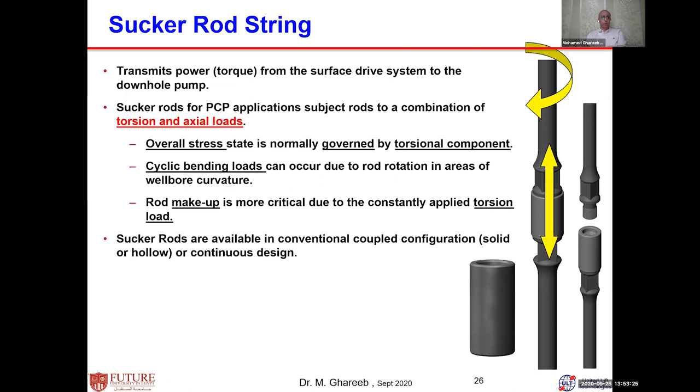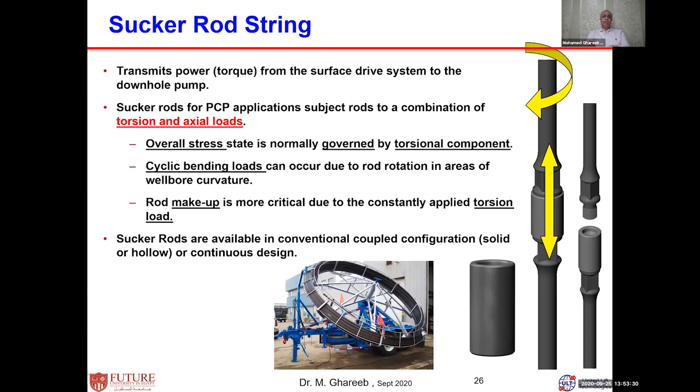Sucker rod is available to run the PCP pump. Sucker rod is available like the other types of sucker rod for rod lift system. It's available in conventional, like connected sucker rod, whatever it can be, hollow rods, solid rods, and so on, connecting to each other via couplings, just jointed sucker rod, or continuous sucker rod like this one. Continuous sucker rod from surface to the bottom, and so on.